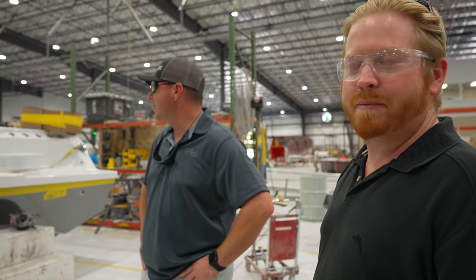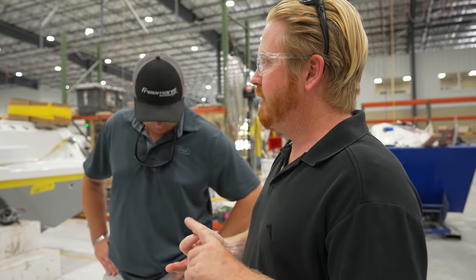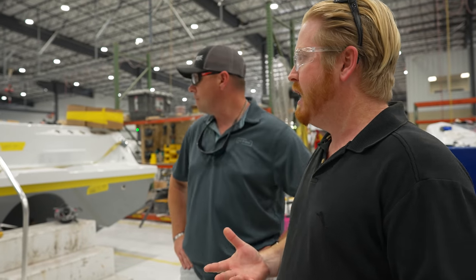The boat is now in clamp up. And what clamp up means here is we're taking the three big pieces of the boat, the hull, the liner, and the cap. And we're mating all those pieces together to make it not look like a big bathtub, but like one of our boats.